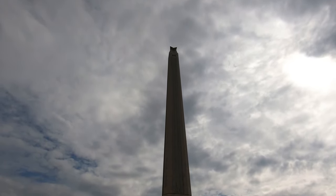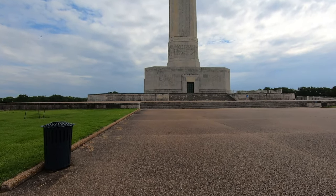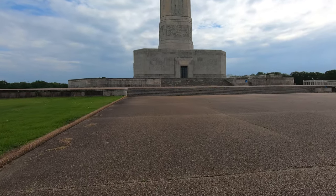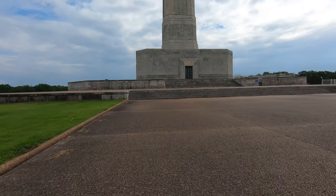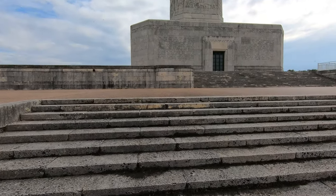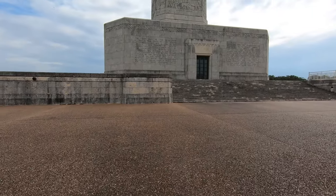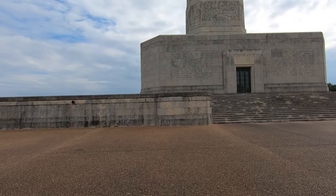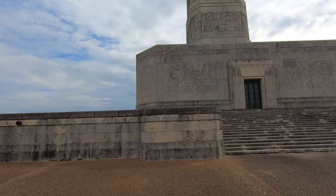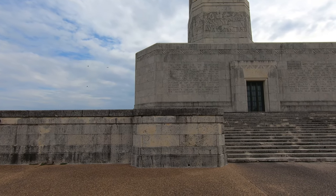567 feet tall. And I read somewhere that the star itself has a weight of 220 tons. So it's a heavy piece up there. And they actually have some inscriptions here on the wall. Here they talk about when the first shot was fired here. They say it was fired by the Texans at Gonzales. Wow.